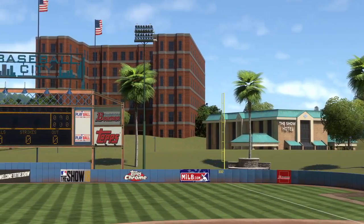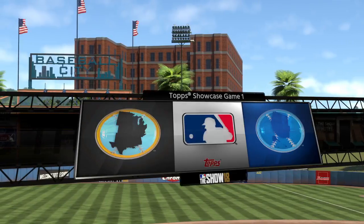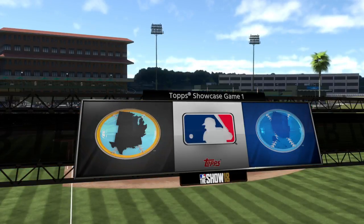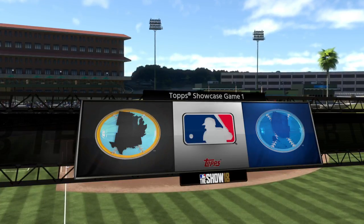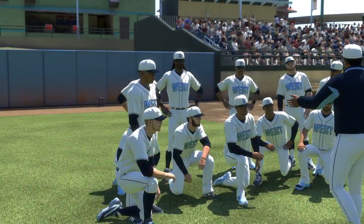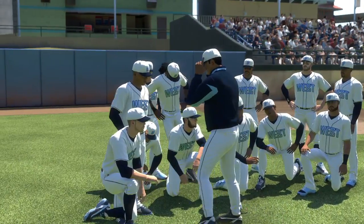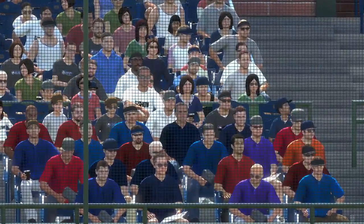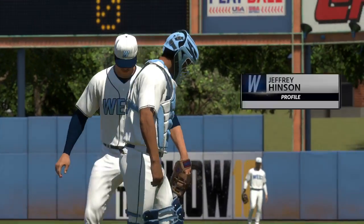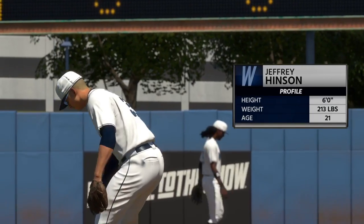MLB The Show's coverage of Major League Baseball is on the air. Today we get the ball rolling with an intriguing matchup on day one between the prospects from the Central region and those representing the West. Jeffrey Hinson, a right-hander from the Empire State, gets the starting assignment here.